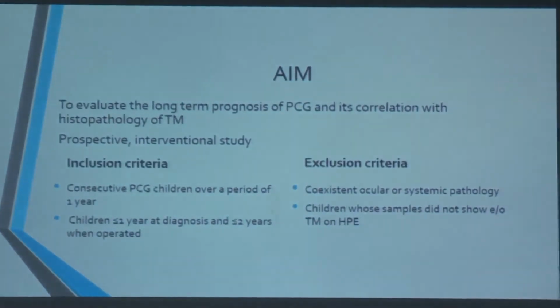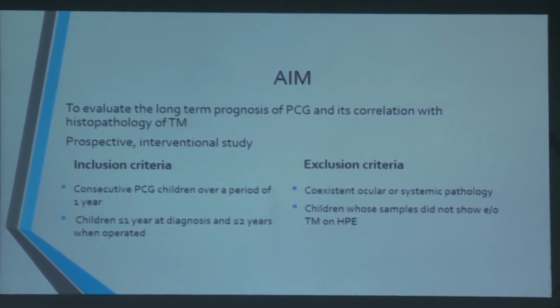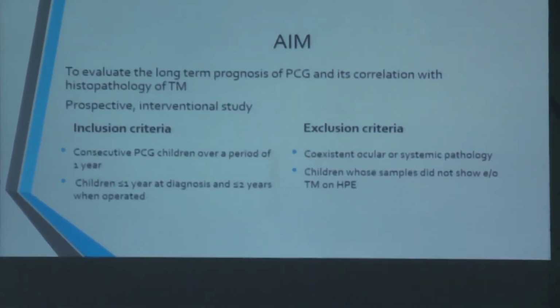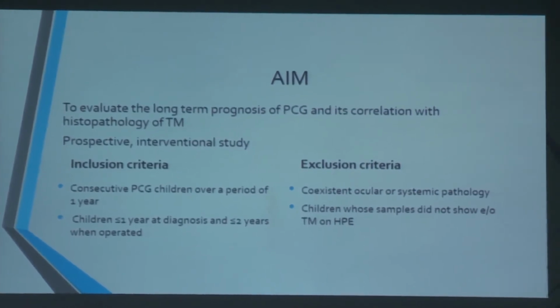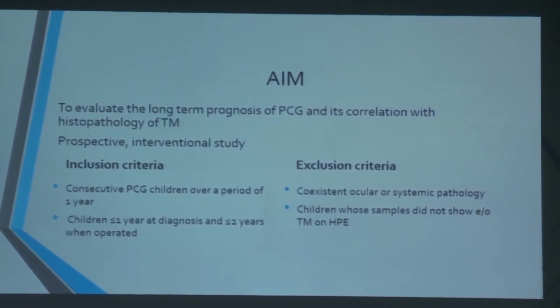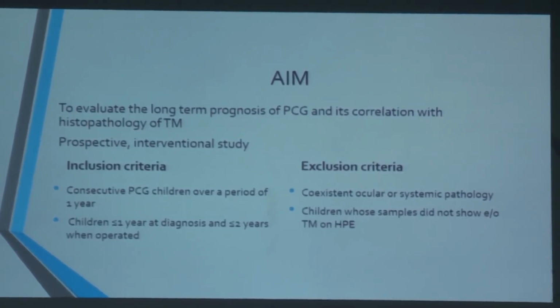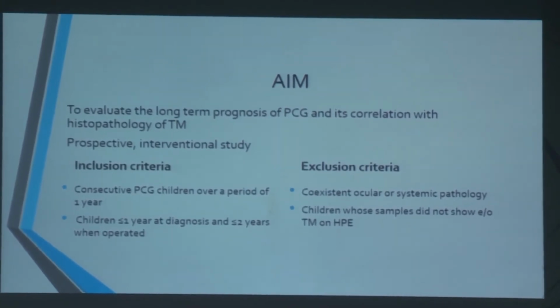So we conducted a prospective interventional study to evaluate the long-term prognosis of PCG and to correlate it with histopathology of trabecular meshwork. We included all the consecutive children presenting over a period of 1 year to our center with age less than 1 year, a diagnosis of PCG, and less than 2 years when operated. We included only naive PCG eyes who were not subjected to any ocular surgeries before. All the eyes with coexistent ocular or systemic pathologies, and children whose samples did not show evidence of trabecular meshwork on histopathology were excluded.